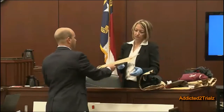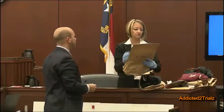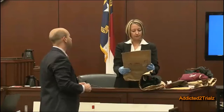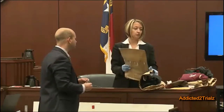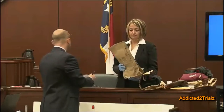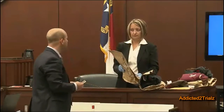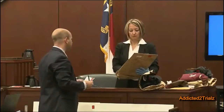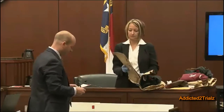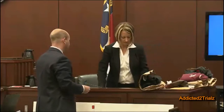I'm going to hand you what has previously been marked as 55. If you will identify that bag for the members of the jury. Burgundy shirt, Oxford bedroom, collected by Detective Morse on May 22nd. Any changes or alterations to that bag, Agent Gold? Any alterations that you can see, other than it's been opened several times? Yeah, just where it's been opened several times. All right, if you will open State's Exhibit 55 for us.